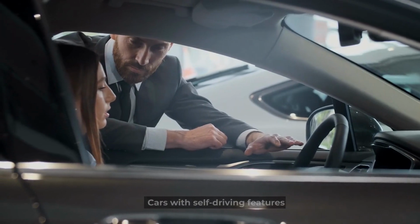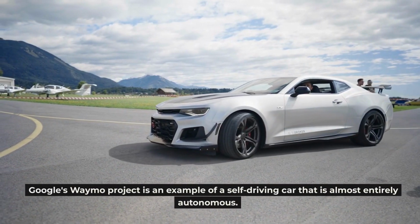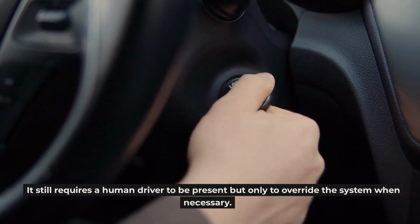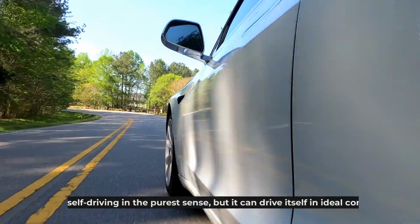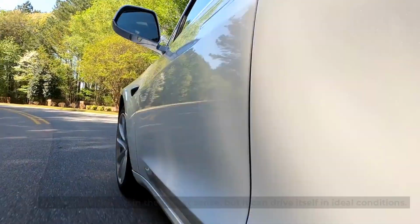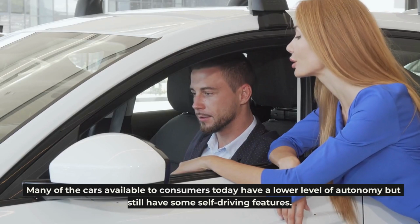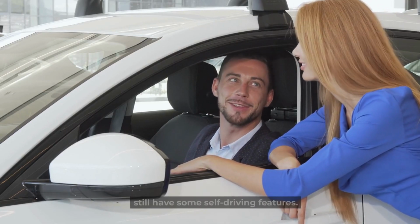Cars with self-driving features. Google's Waymo project is an example of a self-driving car that is almost entirely autonomous. It still requires a human driver to be present, but only to override the system when necessary. It is not self-driving in the purest sense, but it can drive itself in ideal conditions. It has a high level of autonomy. Many of the cars available to consumers today have a lower level of autonomy but still have some self-driving features.